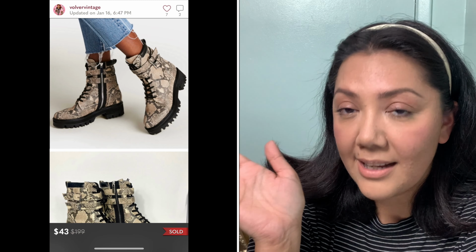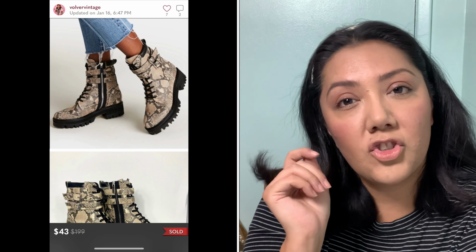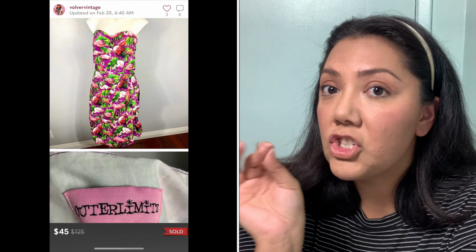Next, these were the Dolce Vita, and I'm sorry if I'm looking down. I'm reading off of my sales reports. Dolce Vita snakeskin boots. I got these at the Nordstrom Clear the Rack sale. Up next, another retro brand. This is by the brand Outer Limits. It was a Hawaiian tiki strapless dress. It sold for $45.